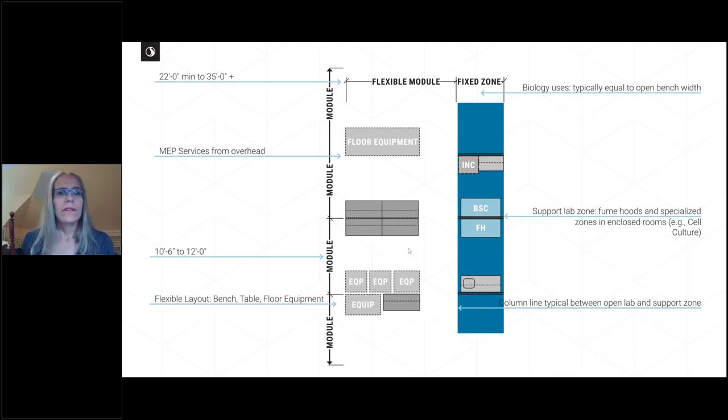This, I should note, is sort of a biology-oriented diagram here. In biopharma, you're going to have a number of rooms that are enclosed as well, or may want to be enclosed or segregated from the rest of the open lab. And these will have specialized equipment, equipment that needs to control light or air movement in a more controlled way than the rest of the laboratory, or it contains exhaust devices. It contains cell culture rooms, so biosafety cabinets and incubators that need to be segregated from the rest of the lab. So anything that really needs to have its own controlled environment will be in another zone of the laboratory.